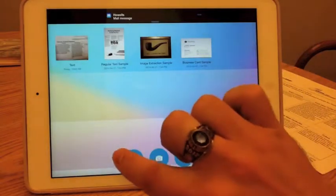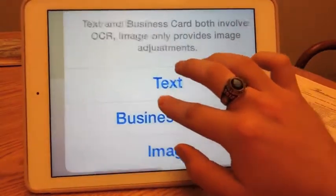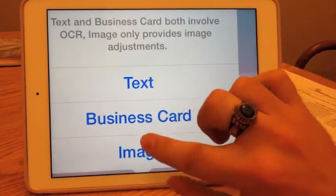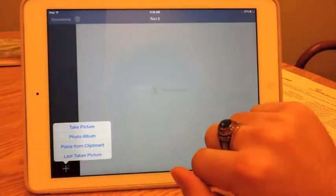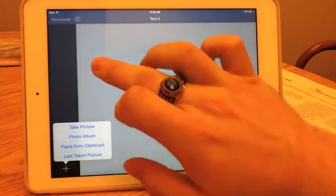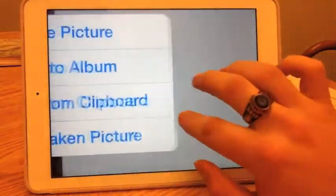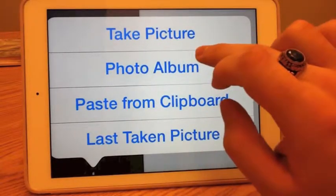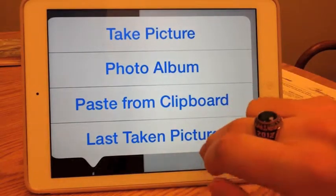So anyways, without further ado, we will go into create a new document. We'll zoom in here. Now it's asking us what kind of document we want to create: a text document, business card, or an image. We're just going to select the text. And this is our viewer here, where all the documents that we scan in are going to be viewed, using the built-in zoom, of course. Now it's asking us, do you want to take a picture, create or import from a photo album, paste from clipboard, or use the last taken picture?